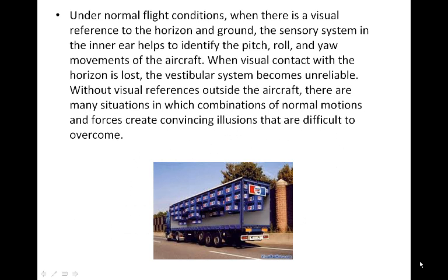Under normal flight conditions, when there is a visual reference to the horizon and ground, the sensory system in the inner ear helps to identify pitch, roll, and yaw movements of the aircraft. When visual contact with the horizon is lost, the vestibular system becomes unreliable. Without visual reference outside the aircraft, there are many situations in which combinations of normal motions and forces create convincing illusions that are difficult to overcome.